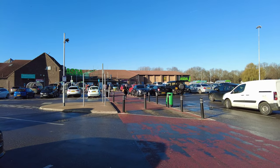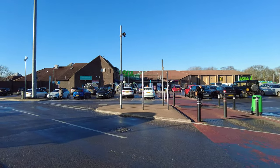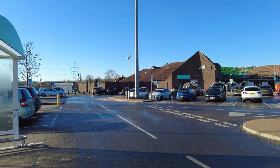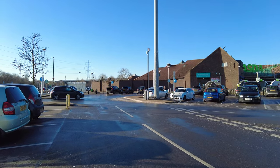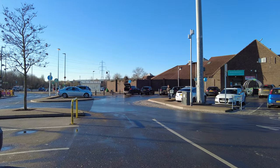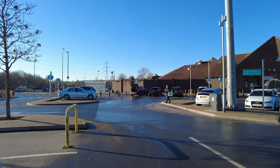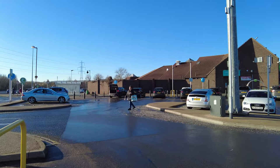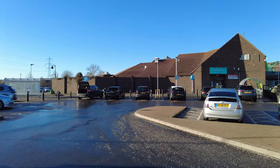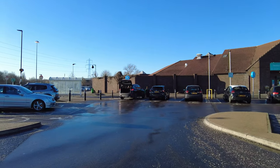Beckton is known for having been the site of the largest gas works in the whole of Europe. And everything that you see now is land that used to be part of the gas works. It's all been reclaimed now and built on.